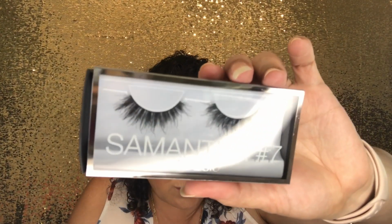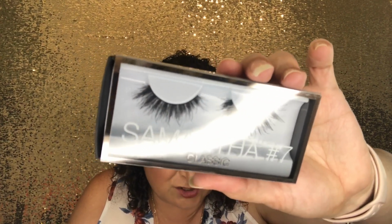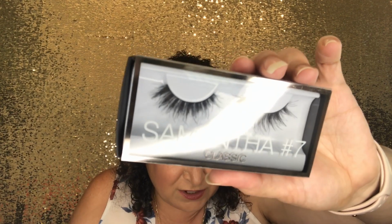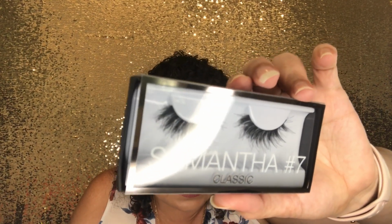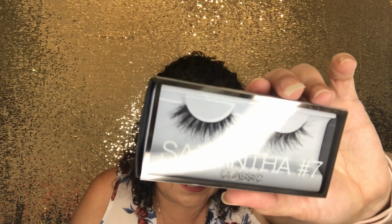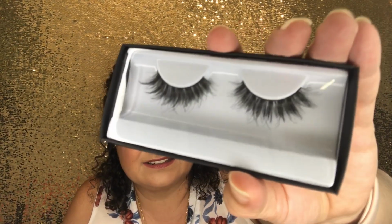These false lashes are one of Katan's all-time best sellers, and it's easy to see why. They look dramatic in the box, but when you put them on, they're wispy and pretty. They look more like fresh lash extensions than a crazy fan of false lashes. So the price on these is $20. Guys, these are gorgeous. I don't wear a ton of false lashes, but I might have to try these out.